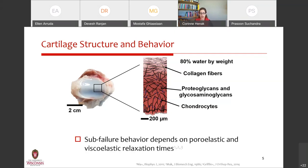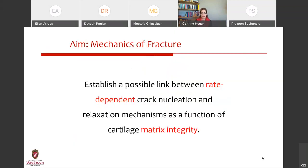Given what we know about the structure, we know then that the subfailure behavior in cartilage depends on poroelastic and viscoelastic relaxations. And as I mentioned, those relaxation times can vary with either an experimental model of disease, so if we do a chemical degradation, or in osteoarthritis or rheumatoid arthritis, any kind of disease where the cartilage breaks down. The aim of the first study was to really extend what we know in the subfailure regime and establish this link between rate-dependent crack nucleation, so failure, and the relaxation mechanisms, lumping poroelastic and viscoelastic relaxation mechanisms together, where we're using cartilage matrix integrity as a tool to get at different relaxation times in the tissue.